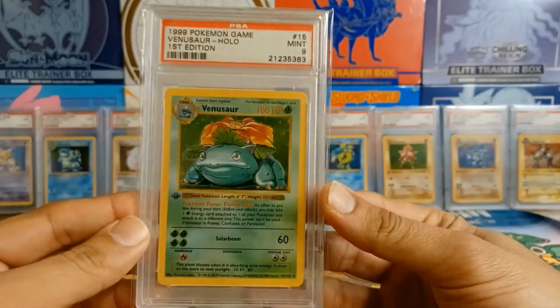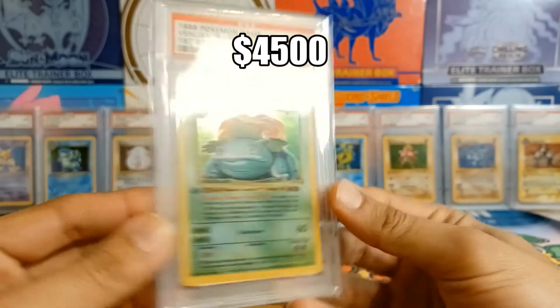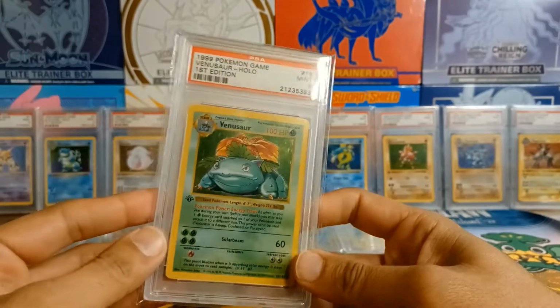Next up, we got Venusaur. This is going for around $4,500. Again, these are all PSA 9 prices. So if you're thinking I'm giving out prices for anything else, they're all PSA 9 prices I'm talking about here.